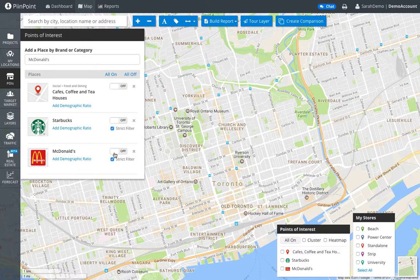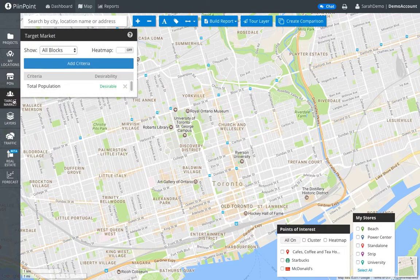So we've talked about strict filtering. We've talked about being able to toggle things all off and all on at once. The last thing that I'm just going to speak to here is being able to look at ratios. So that demographic ratio feature I spoke to earlier, where you can see the number of people or number of dollars or number of households per POI, is accessible from within your POI panel. So when you want to do this, what you'll just do is click on Add Demographic Ratio. You'll be able to pick from any selection of variables that are within your target market panel.